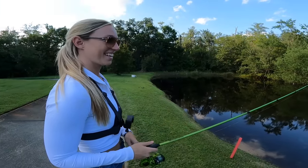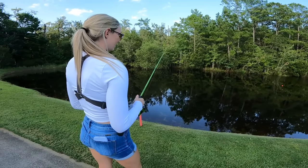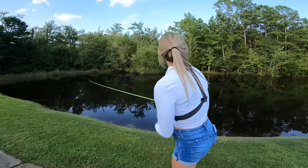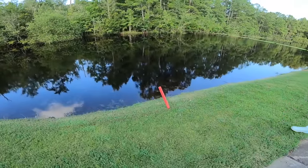All right, Tara, what you got? I think I got a bite. Got your first bite. Okay, just reel and lift at the same time. Reel really fast and lift. There you go, girl. I think he's off. Oh, did he come off? Yeah, he did. Gosh dang it.